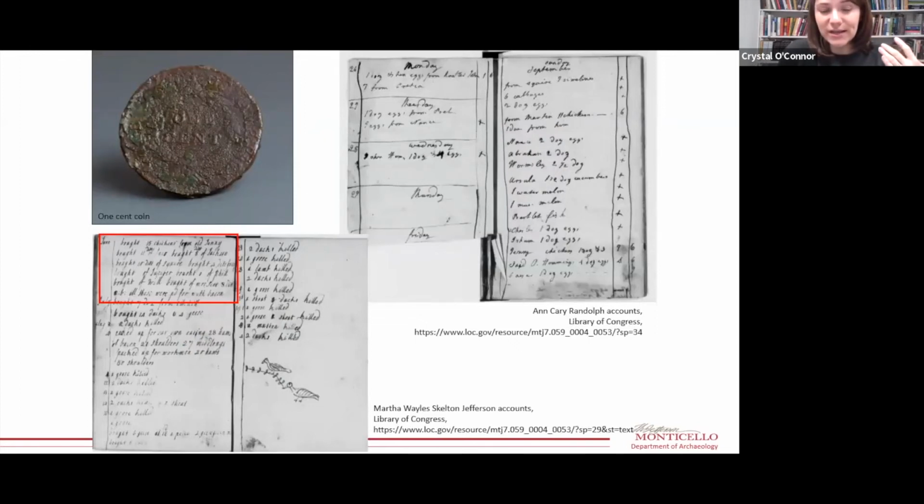Where did they get these objects from? We have accounts from Jefferson's wife, Martha, and from one of his granddaughters, where they record transactions that took place with members of the enslaved community. They're selling things like eggs, chickens, ducks, fish, lettuce, cabbage, potatoes, cucumber, squash, fruits, walnuts, beeswax, baskets, and brooms, all to the Monticello household, and they're receiving money in return.